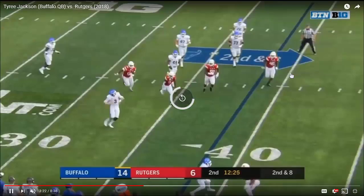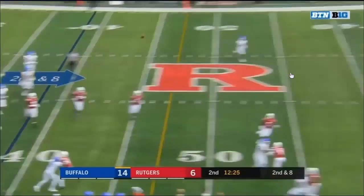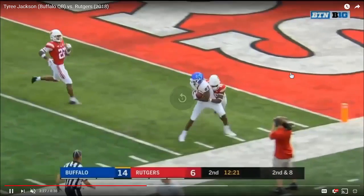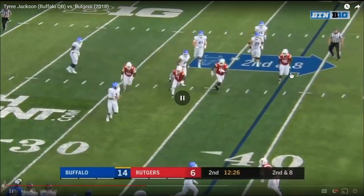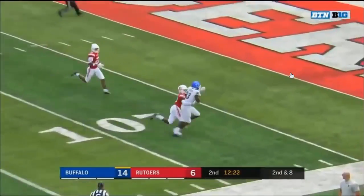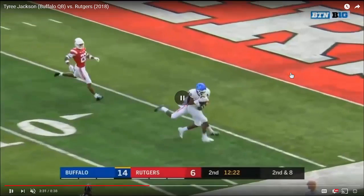But ask me how many times I've seen him make this play in 5 games. Once. Let's not take anything away from Tyree Jackson, but let's put it in context here. Reading the field, being able to make plays in the middle of the field, being able to throw the ball accurately in the shorter range of the field, all those things matter a lot more. Though this can be a game-changing play for sure.